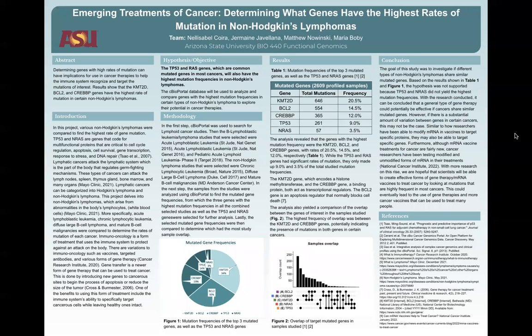Lymphatic cancers attack the lymphatic system, which is a part of the body that regulates germ-fighting mechanisms. These types of cancers can attack the lymph nodes, spleen, thymus gland, bone marrow, and many organs. Lymphatic cancers can be categorized into Hodgkin's lymphoma and non-Hodgkin's lymphoma.